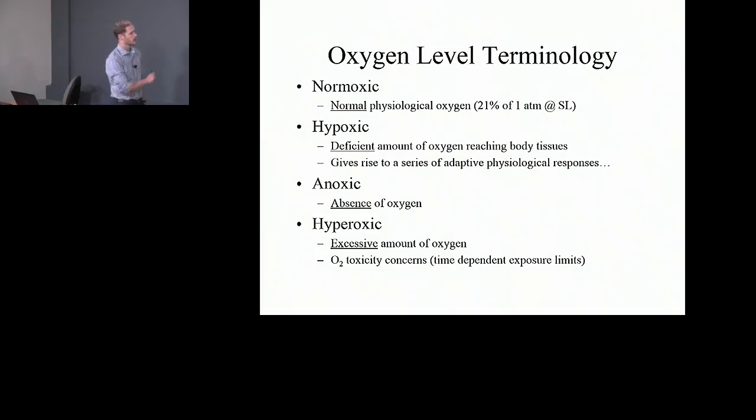All right, so quick oxygen level terminology. These things not only apply to spaceflight, but you may hear them in various other aircraft or aerospace applications. So normoxic means, maybe not surprisingly, normal physiological oxygen. This means one atmosphere at standard sea level, 21% oxygen, exactly what we would experience if we were at sea level.